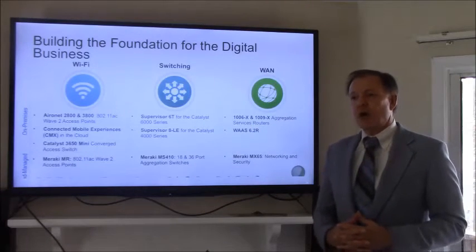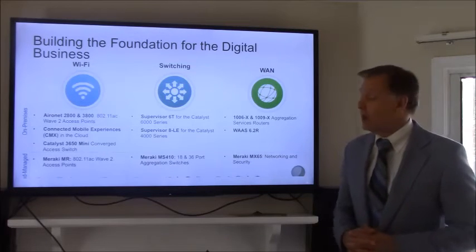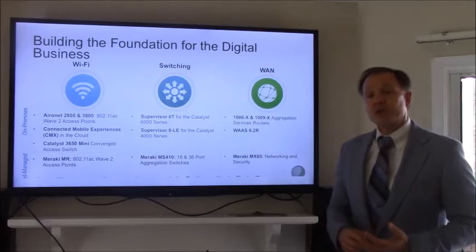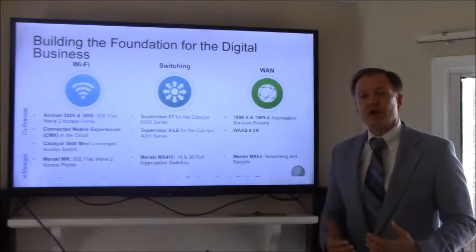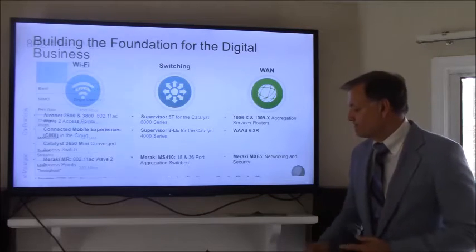So Cisco has been the market leader in wireless for the past decade plus. And it's the innovations in wireless and in switching and WAN that really have helped us to build the foundation for digital as your primary access.